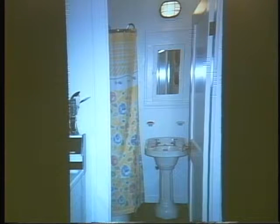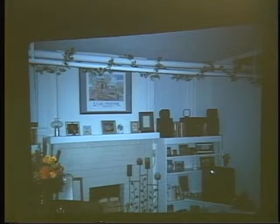That pedestal sink is, I think, a sort of staple. I've lived in a couple of apartments that have had that exact same pedestal sink. And this is a basement unit that someone sort of jazzed up. I thought that's a very creative way to do that. And again, a basement unit that has a fireplace in it.